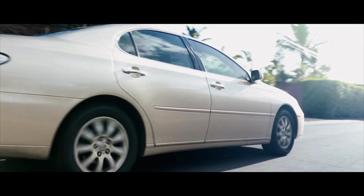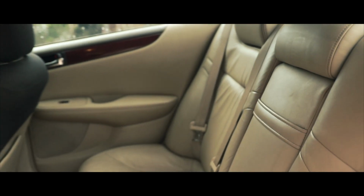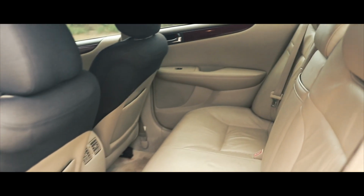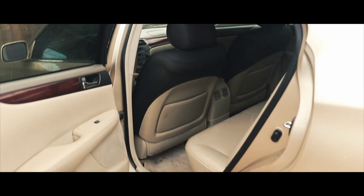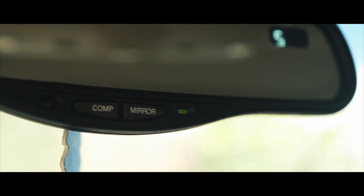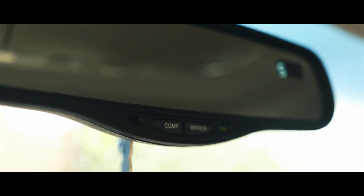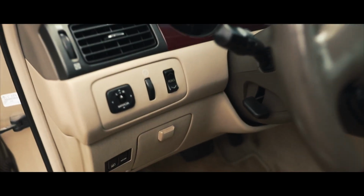Okay, so for driving impressions, I really love the way this vehicle drives. Once again, it is a Lexus. Really well insulated, nice soft ride. Anything you'd expect from Lexus, really. It's got some nice options too. So it's got this auto dimming mirror. I really like it. A lot of cars have that nowadays, but back in 2004, this is a pretty nice option.